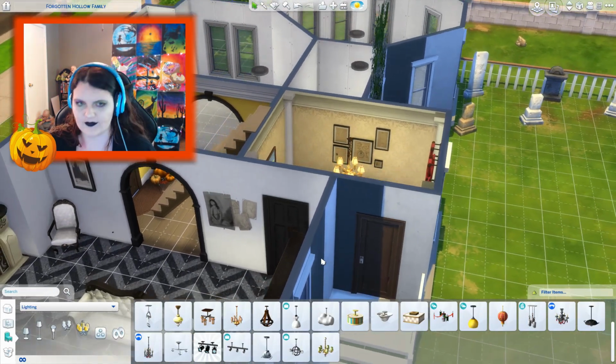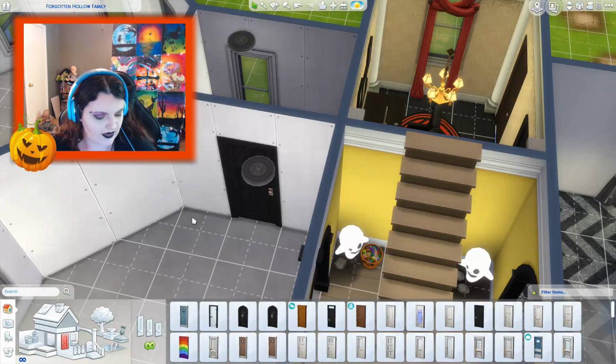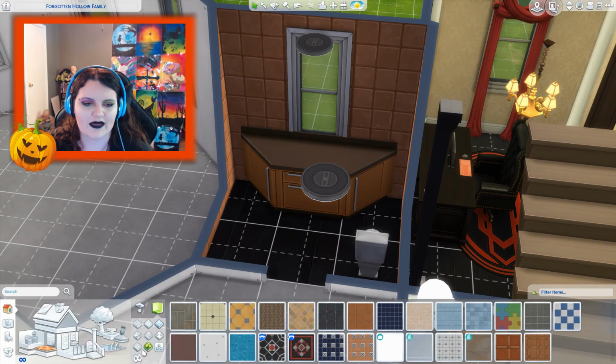Alright, this room is finished. Now let's go on to the bathroom here. We have Halloweentown. How could you not? It looks like a freaking pumpkin. I kind of want the wall to be a different color now to make that stand out more.